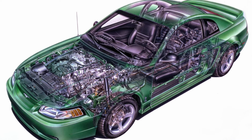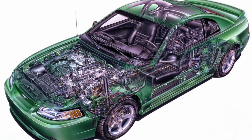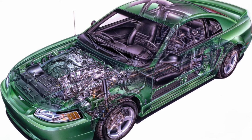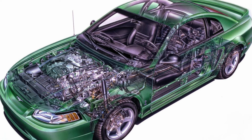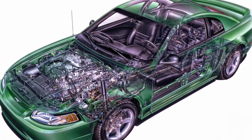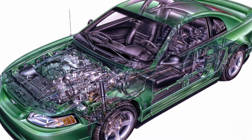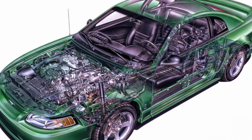SVT engineers devised a short, long-arm rear suspension system that could directly bolt in place of the 4-link live axle setup that had been used on Mustangs since 1979. It used unequal length lower control arms, upper toe control links, high-rate coil springs, and a 26mm anti-roll bar.